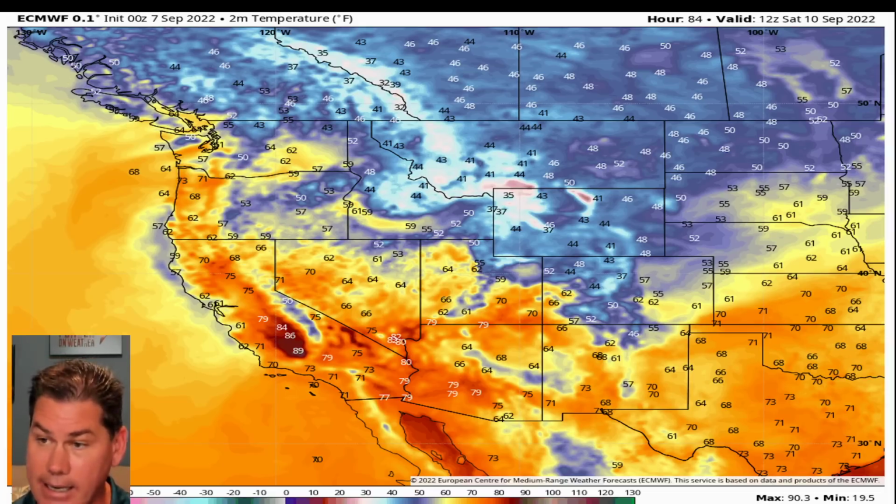bringing 40s for lows in its wake, and even some 30s in the higher elevations as this sneaks through portions of Montana into Wyoming, as well as portions of the Rocky Mountains, where they're going to be experiencing even some 20s in the far extreme upper portions of the elevations.